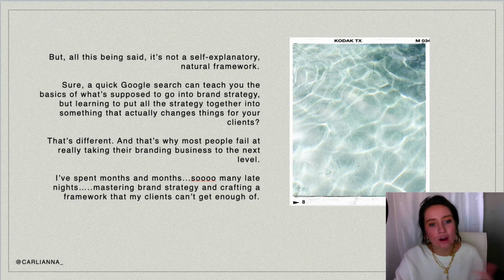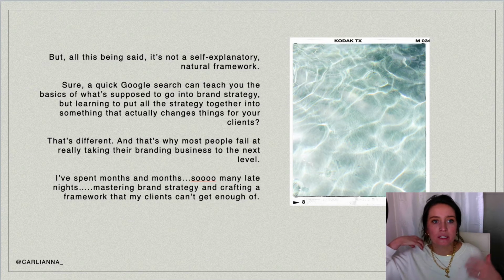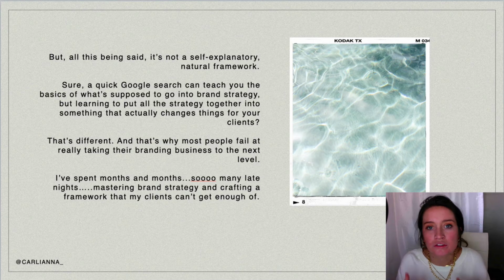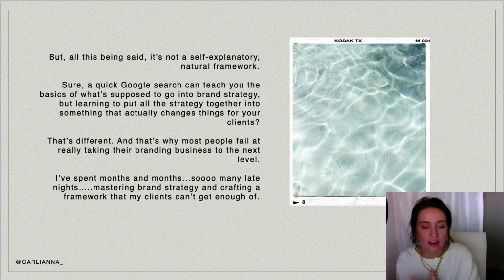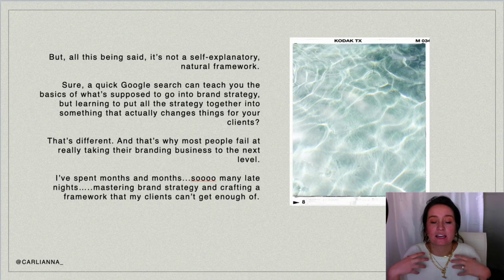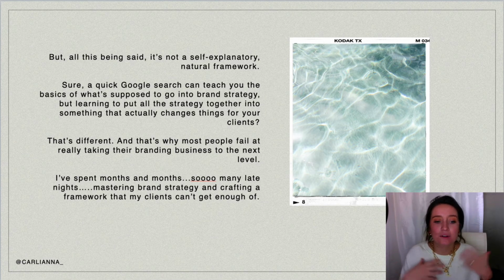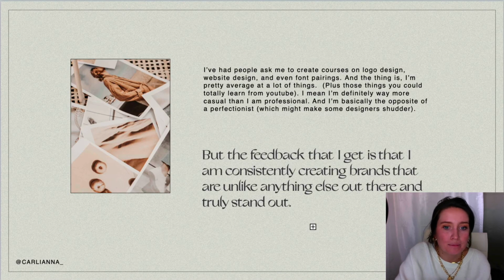And sure, a quick Google search can teach you the basics of what's supposed to go into brand strategy, but putting everything together into something tangible with templates and in a way that works for my clients was really, really, really difficult. And that's totally different. And that's, I think, why most people fail at taking their business to the next level, because there's a lot to a high level process and to solving high level problems that goes into it. So yeah, I spent months and months and so many late nights trying to master this process.